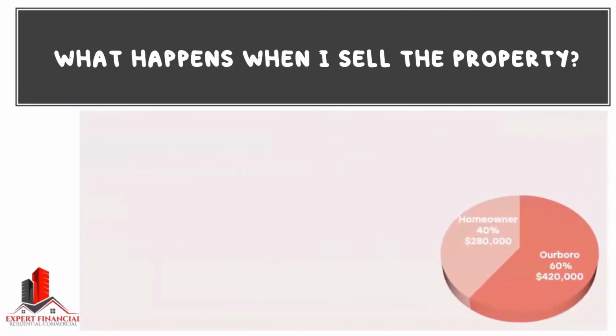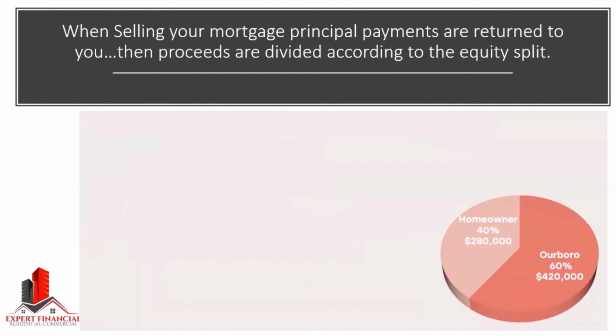So what happens when I sell the property? Okay, this is really important, right? Because now it's like, okay, I kind of get it, they gave you 20%. What's the catch? What's going to happen when I sell? So understand, there's an equity share. You're able to buy this property because they're contributing and giving you that down payment to allow you to get into the property, which translates to the equity share.